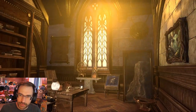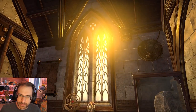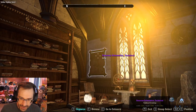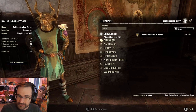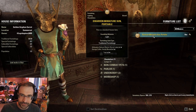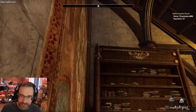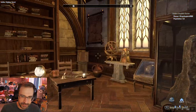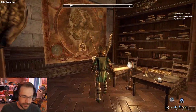How'd they get the glow in the window? So what they must have is, I can actually pull up the list. This is a new feature. If you go to the item list, they are going to have this miniature sun. And it must just be barely outside the window, so the light is bleeding in here.